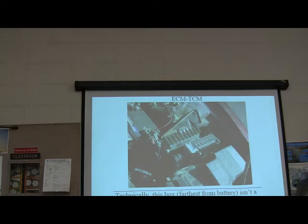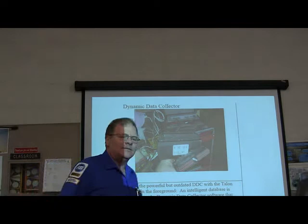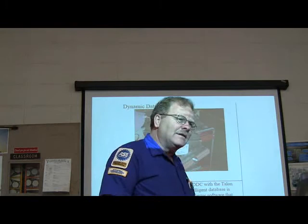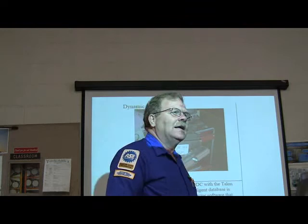Okay, so the next thing we did was we got the dynamic data collector. The dynamic data collector is outdated, but it's powerful, and it can talk to that thing, but it has to have a computer with an ISA port to work. I paid $9,000 for that box. It came from Snap-on. Snap-on bought Sun. Sun designed it originally. And I think Sun bought it from another outfit, another company built it. And it connects between the engine controller and the wire harness.